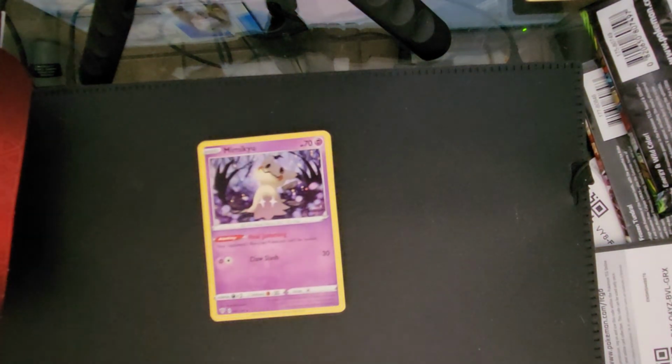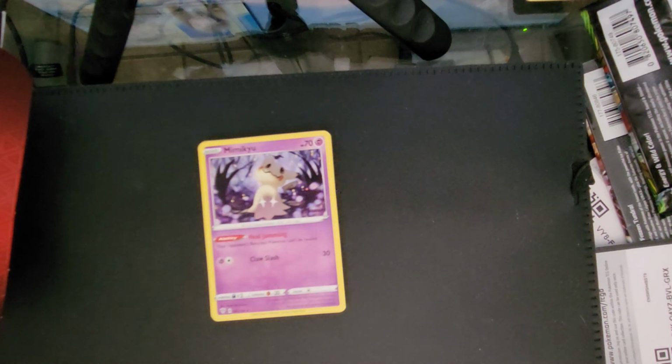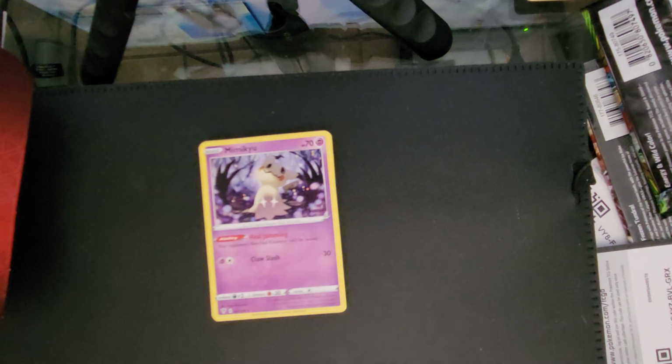I mean, that was kind of cool. I don't know about $20 worth. I mean, I don't know. It might be. I might try it again. But that's the main prize right there. Mimikyu. Got Mimikyu. It was worth it. Regardless, we can say that. Mimikyu made it all worthwhile.